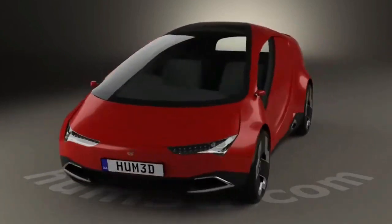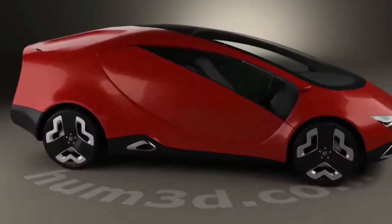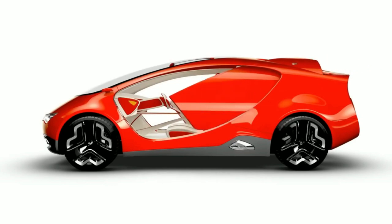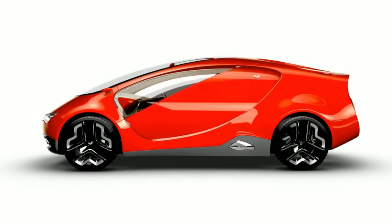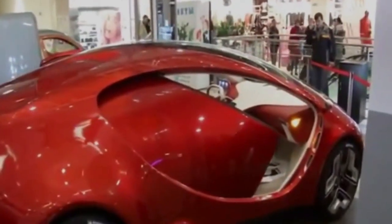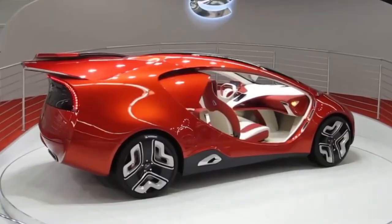These doors do not open like the doors on your car, or in the strange way that Koenigsegg doors do. Instead, they pass through the vehicle's body and emerge at the rear. It's truly extraordinary and fantastic. It's a shame that this concept car was never produced.